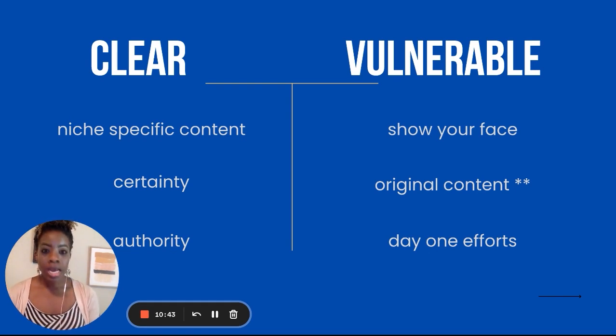So lastly, day one efforts. What does that mean? That's something I made up that basically says, don't be afraid to be vulnerable and clear day one. Show up, do your absolute best, and I can promise you day one will not look like day 10, which will not look like day 50. Show up, be consistent, be persistent, and you will improve. We're not waiting until we feel ready or things look perfect before we show up, okay?